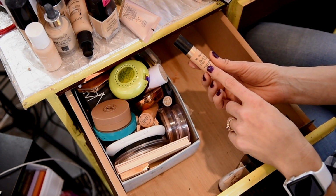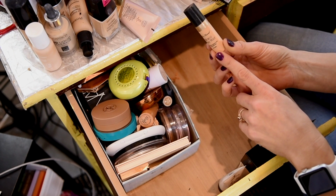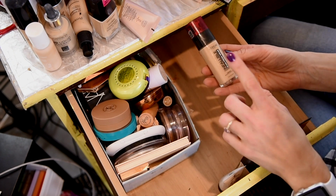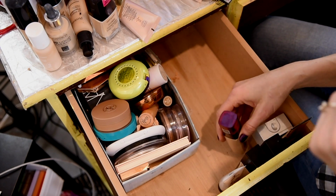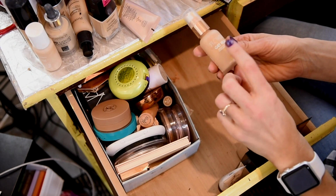I'm going to just toss this one in the trash. This is just a sample of the Too Faced Born This Way foundation. I think I tried it once, but it's been around for a while and I'm pretty sure it's expired. I'm going to keep my L'Oreal Infallible foundation. That one's getting pretty close to being used up. I'm also going to keep for now the Flower Get Real foundation.